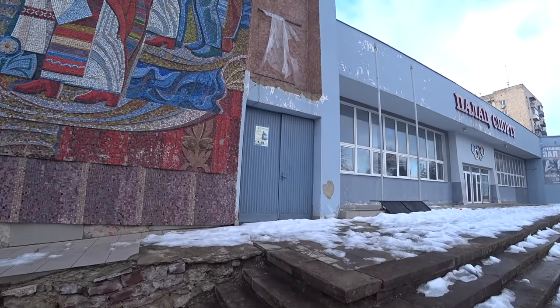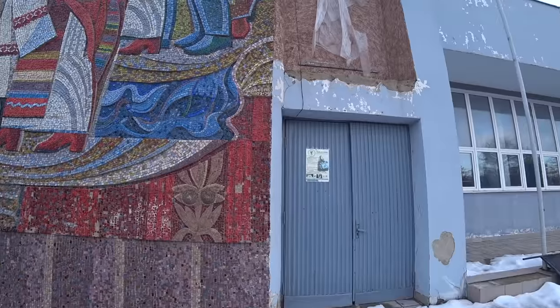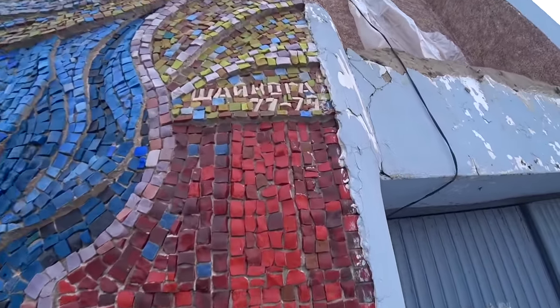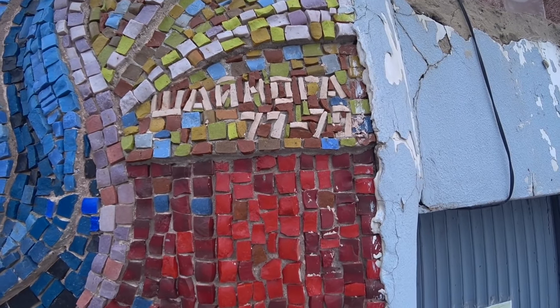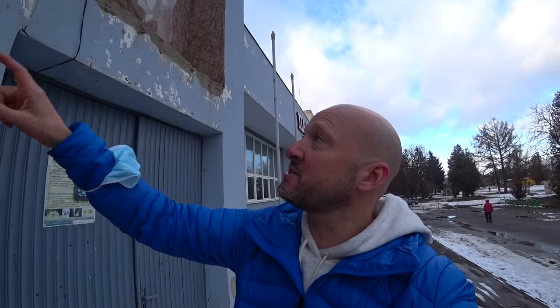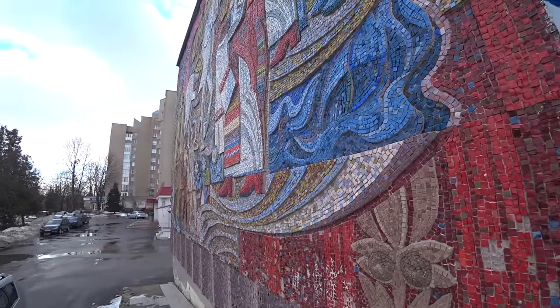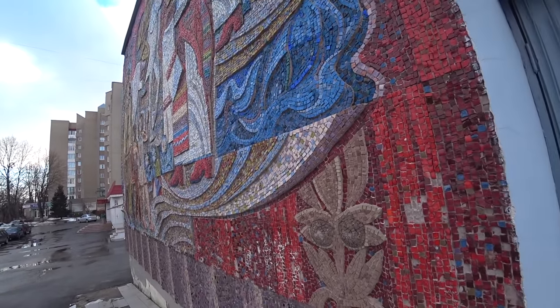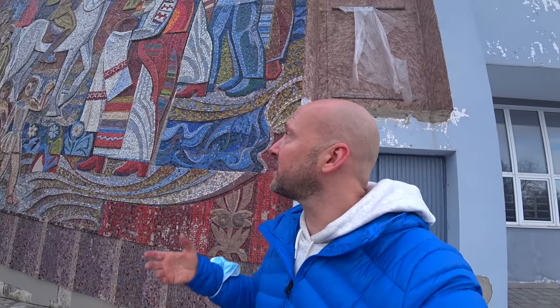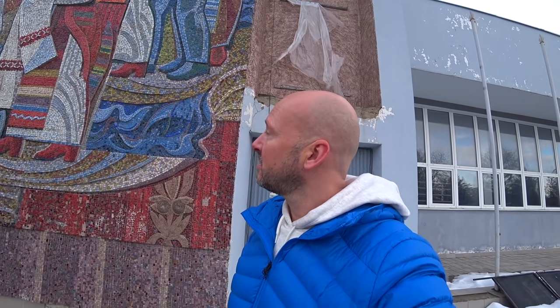And here I want to show you something quickly, something you don't often see on a Soviet mosaic, which is the name of the person and the date when he created it. Mr. or Mrs. Shinoga created this from 77 till 79, this huge, beautiful mosaic. Check it out. Wow. This is beautiful. I'm so glad that I've come to see it in the flesh and to see the history of Ukraine.